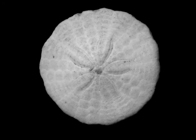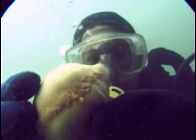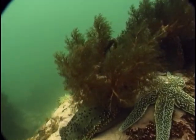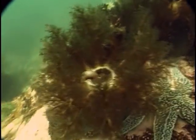When disturbed or taken out of the water, a sea cucumber looks like a fruit from a garden. Its plump shape is due to its ability to inflate itself with water. On the ocean floor, with its tentacles extended, the sea cucumber still looks like a plant, but it's an echinoderm, as are sea stars.